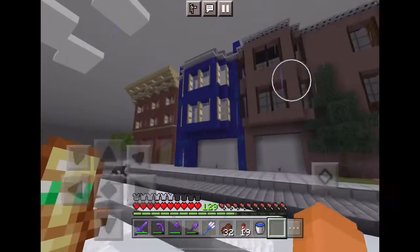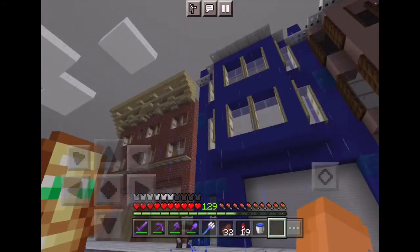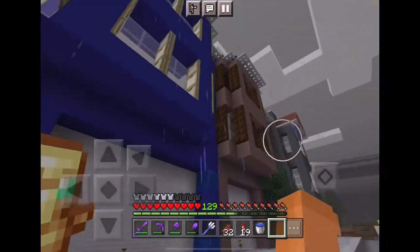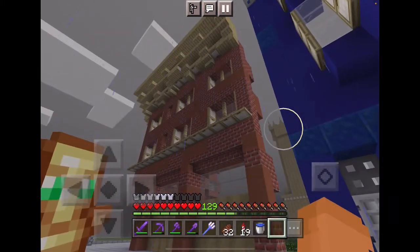But yeah, let's go over them. A big focus of these buildings that I want to have as well is that I tried to always have at least the sides, I think it was only really just the sides, have this sort of railing, like real buildings have stuff on the windows.